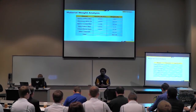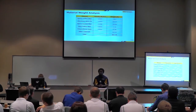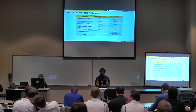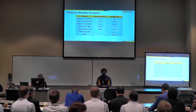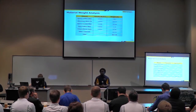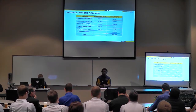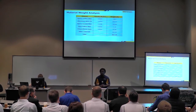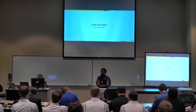The density for all these materials was found, and a total structural weight, shown on the primary screen, of 451 pounds was calculated. This brings a total structural cost, shown on the secondary screen, of about $4,620. It is important to note that this information is from the CES EduPack software and is strictly for raw materials. It does not include manufacturing costs or maintenance. Next, I would like to reintroduce Alexander Barrett, who will be going over the full cost analysis.